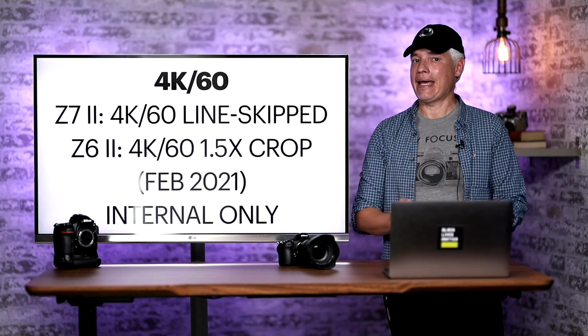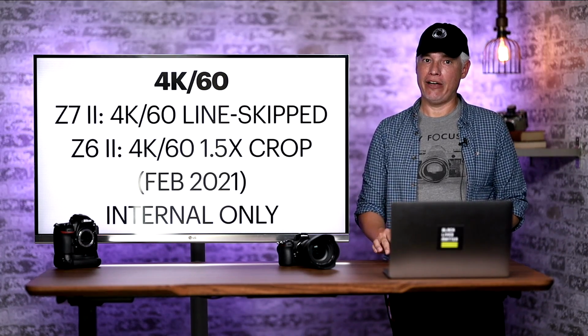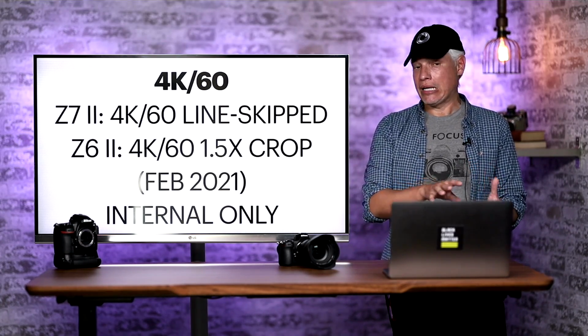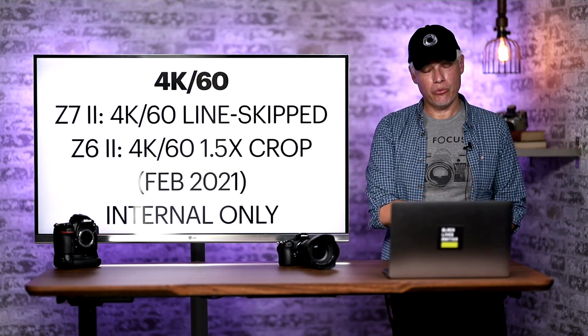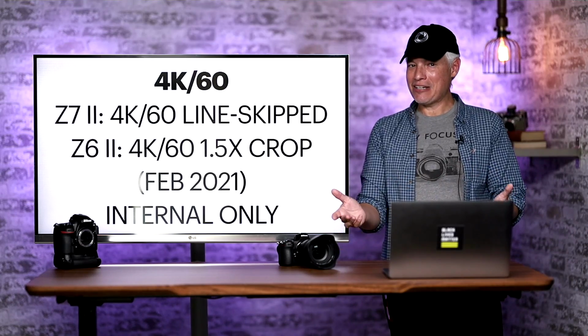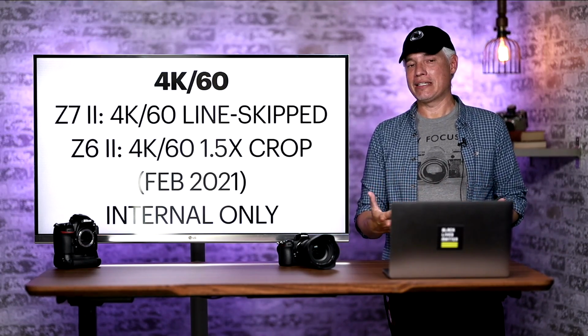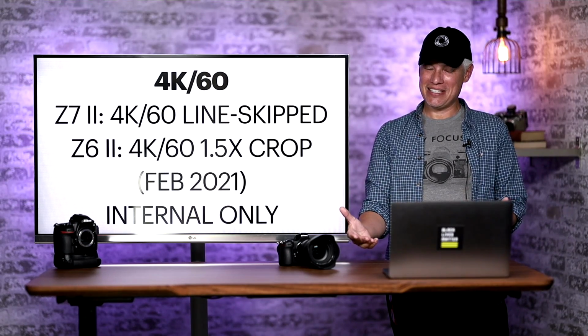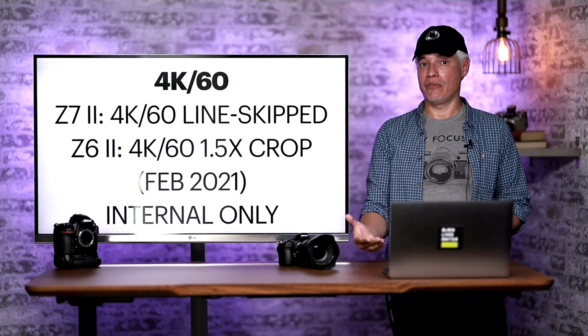This is exactly like the Canon EOS R5, so it's a little hard to be too critical about it. Also, if you look at another competitor, the Sony A7R3 or Sony A7R4, they completely lack 4K 60. So it's easy to complain about the Z7 Mark II's 4K 60 being line skipped, but when none of the competitors have non-line skipped 4K 60, okay, I guess it's now state of the art.